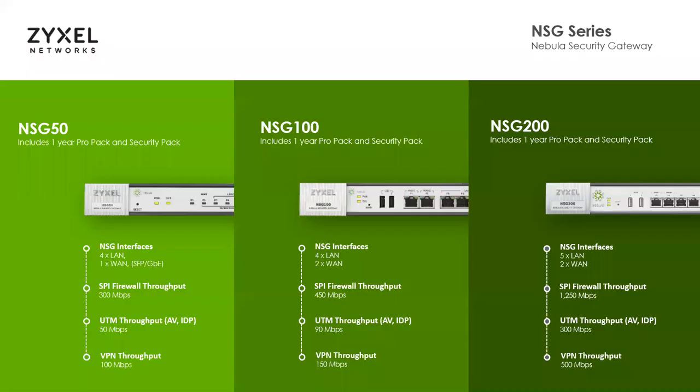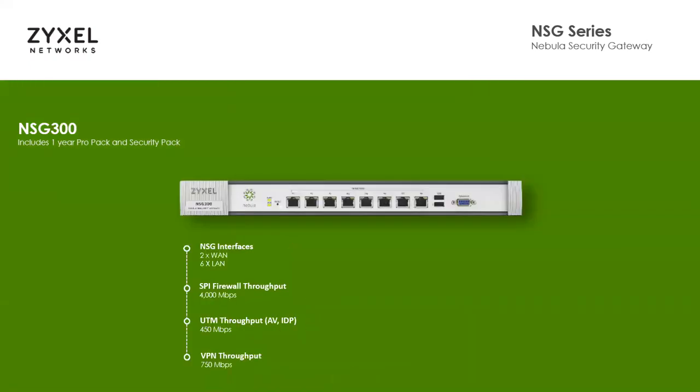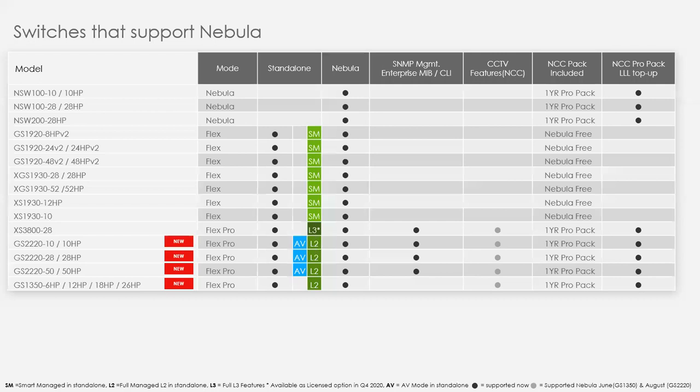So on the gateway side of things, it's just our NSG series. And again, the main difference between these different models is simply the configuration of the ports and the throughput of the individual device. On the switch side of things, we have the dedicated NSW switches. These are designed and can only be used in Nebula. And the rest of the products listed on here are either Nebula Flex or Nebula Flex Pro.